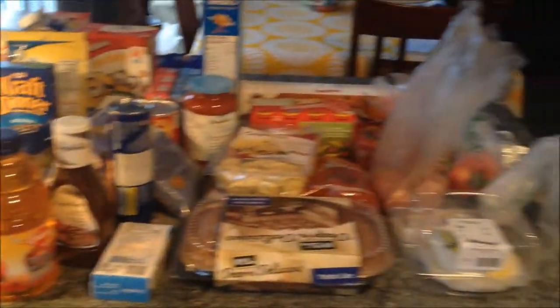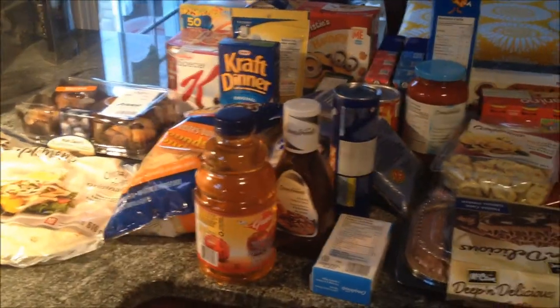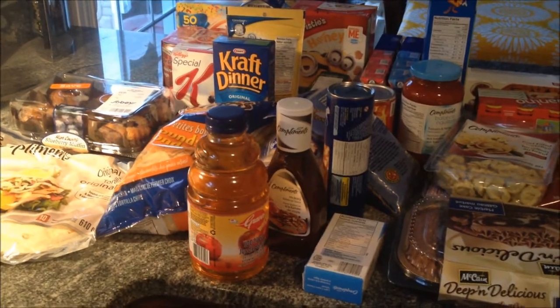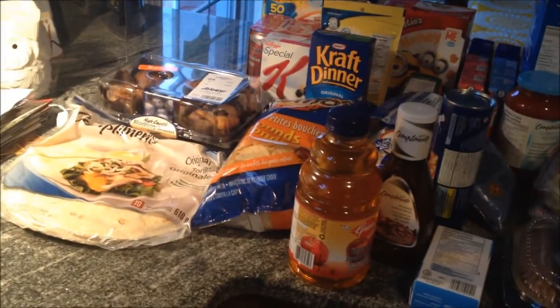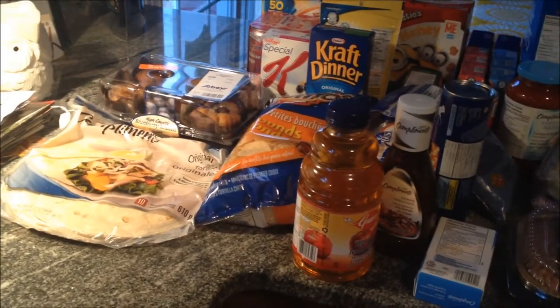This is my grocery order for about the next week and a couple of days, and then we're going camping next weekend. So a lot of it is for that. I tried to buy ahead as much as I could, and then I'll have to go probably next week and just get a few last minute, like fresh things to take. But I've been trying to get bigger orders when I go so that I don't have to go as often.